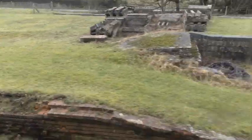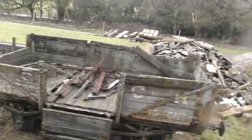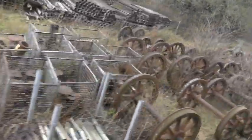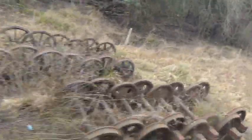This used to be the site of the now closed Sharpthorne station. Yeah, you can see evidence that there used to be a station here. There's wheels and things here.